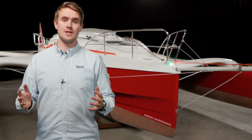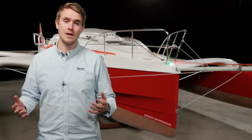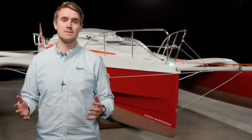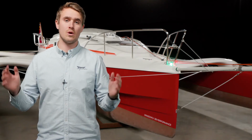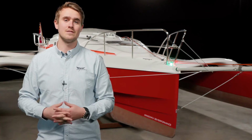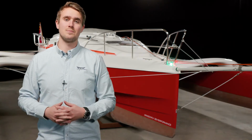The Dragonfly 28 can be used in a lot of different ways. I can tell from my own experience that I have used the boat for racing, for day sailing, and also for longer trips and longer vacations with family and friends. So it's the perfect boat because you can tow it after your car, you can beach it, and you can even go long distance and sail even faster with a big smile on your face. I'm very excited and looking very much forward to show you all the nice features on this fantastic boat.